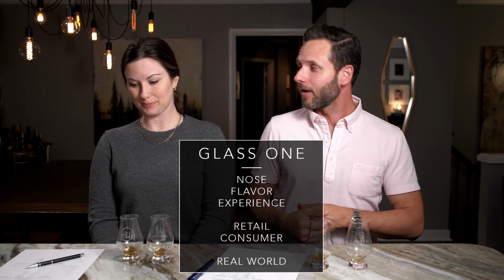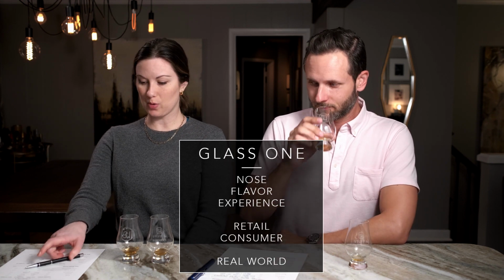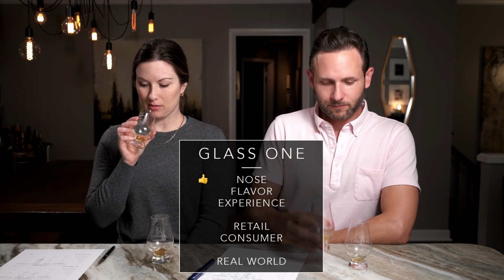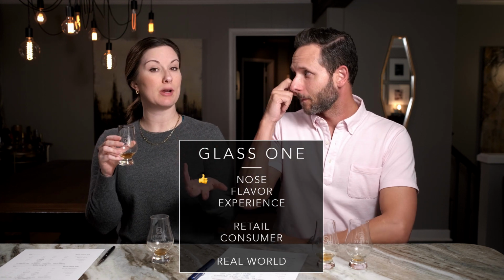After spending some time with these two glasses, where are you at? Let's start with glass one. Glass one gets a thumbs up on the nose. I liked the way it smelled. Yeah, it smelled good, and as I smelled it more, it opened up more.